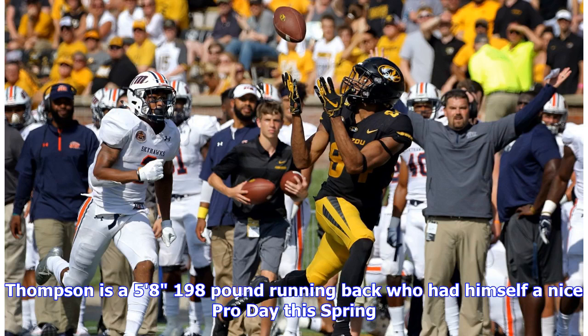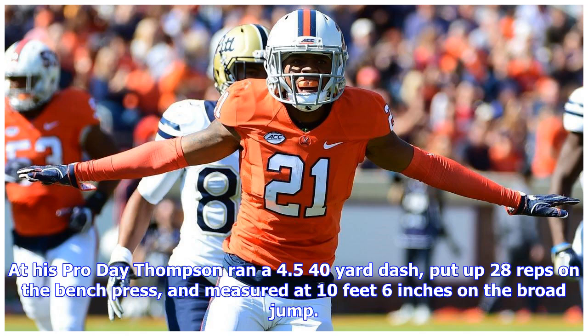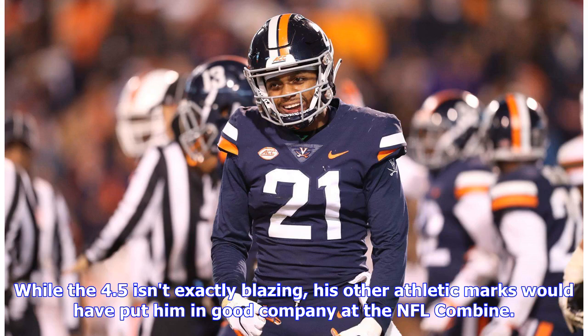Thompson is a 5 feet 8 inches, 198-pound running back who had himself a nice pro day this spring. At his pro day, Thompson ran a 4.5 40-yard dash, put up 28 reps on the bench press, and measured at 10 feet 6 inches on the broad jump. While the 4.5 isn't exactly blazing, his other athletic marks would have put him in good company at the NFL Combine.